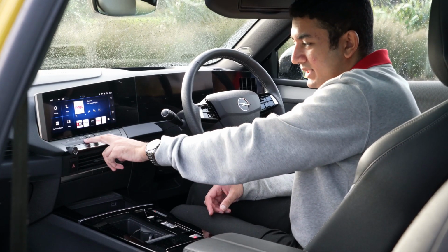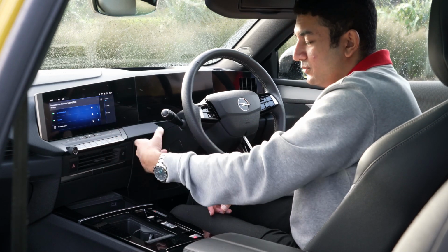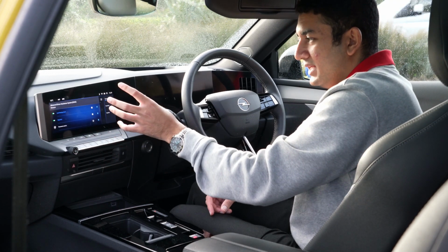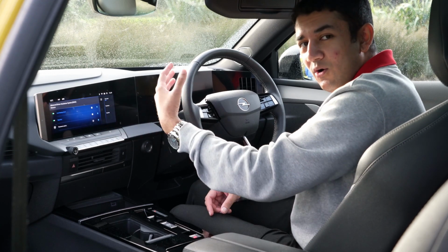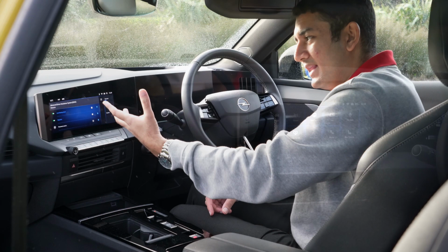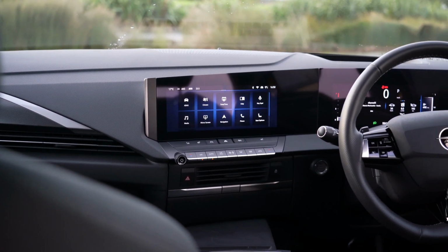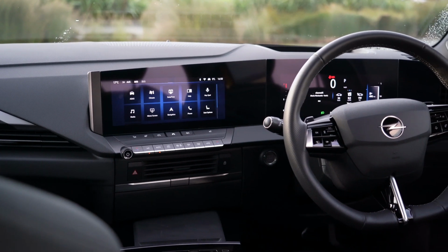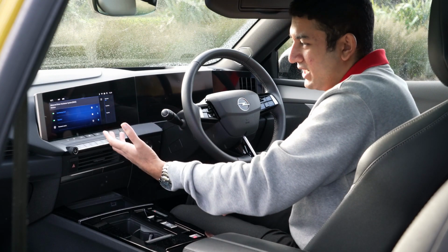Now, underneath the screen, there's two key buttons there, one of which you press, and that gives you the advanced driver assistance system, ADAS, all part of the Intelli Drive 1.0 system. And the panoramic camera down there is part of the IntelliVision 360-degree camera that offers you a view of your surroundings.